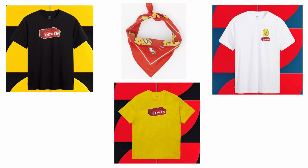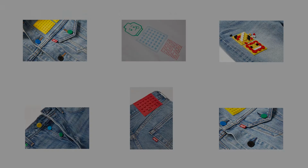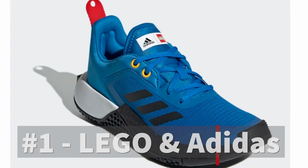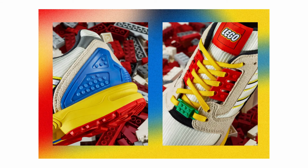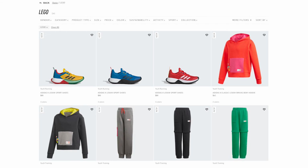As for the other things that don't have the flexible base plate, it's just kind of neat having Lego branded items, but not necessary. This will also not be the only deal that Lego reaches with a clothing company. Number 1, the Lego and Adidas partnership. There are 2 parts to this announcement. The first of which is the ZX8000 Lego series and a co-branded clothing line.